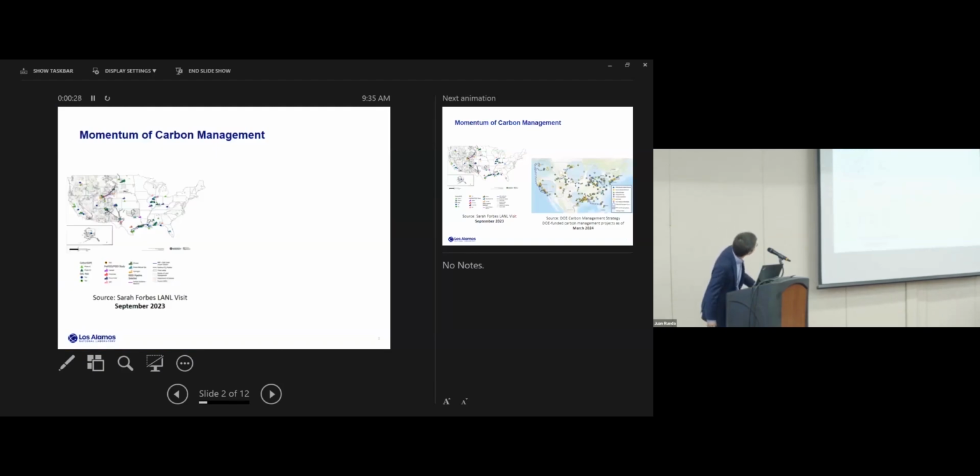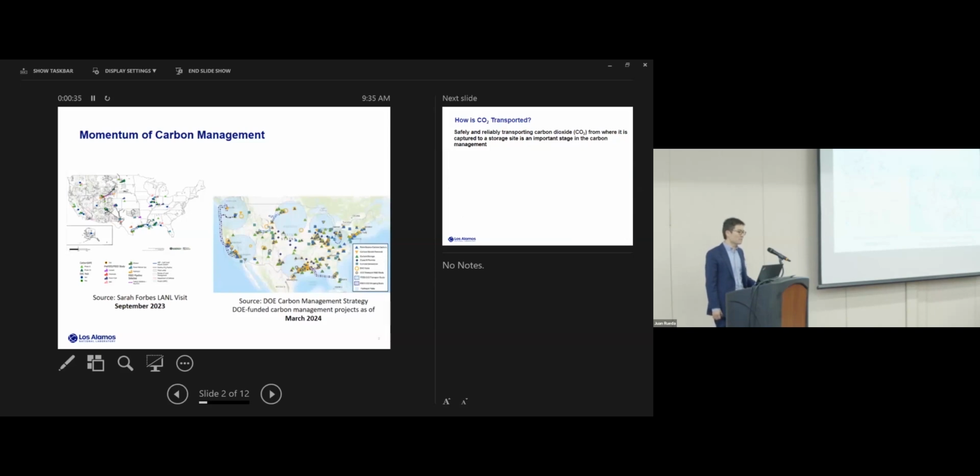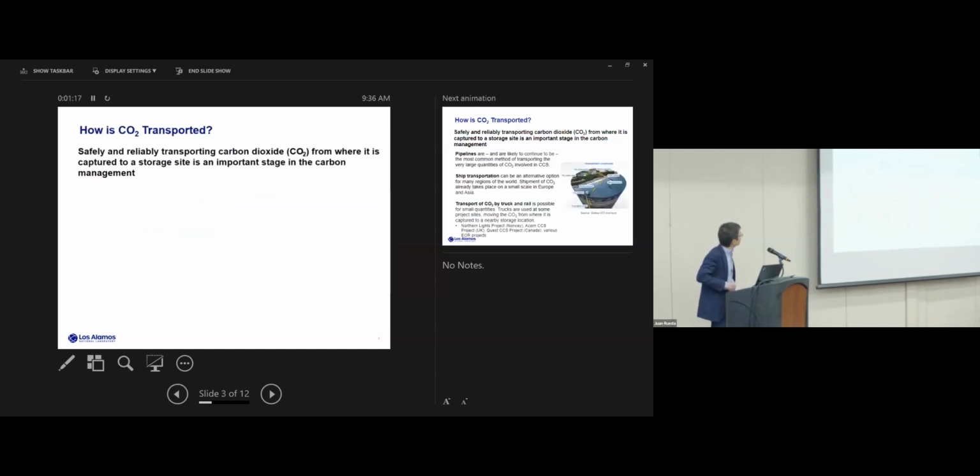I have two maps here, just to show the momentum of carbon management. The one at the top left shows the CO2 related projects by September 2023, when Sarah Forbes, based in LANL, made it. As you can tell, there were not as many projects as we have right now. If you look at the map at the bottom right, there are over 200 projects in the US, and that's just by March 2024. Now we have even more projects. Recently, another 23 carbon safe projects were announced. So you can see there's a lot of momentum on these carbon management projects.